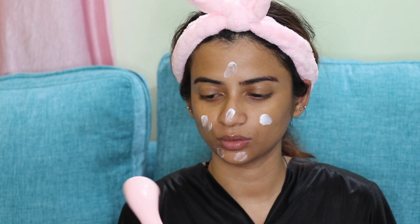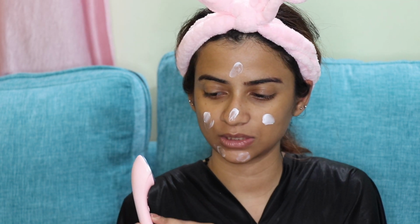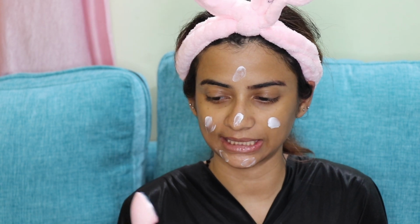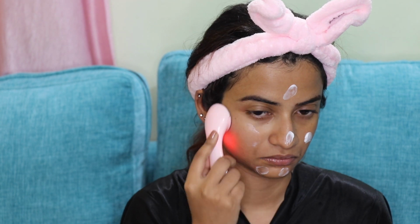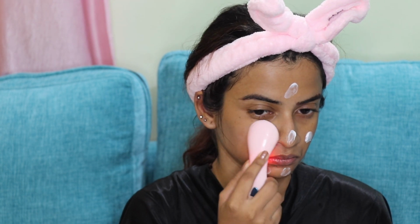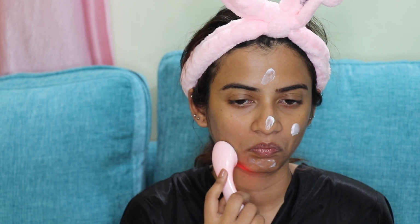Right now it's in 0. I'm supposed to put in -1, which is a comparatively lower setting than the plus. I didn't feel any difference to it, so I'm just gonna put it in the highest setting and see if it works or not. I personally feel as if the vibration which was supposed to work on my face is just stuck inside the tool. So when I start doing it, I don't feel any sensation on my face, let alone massaging it.